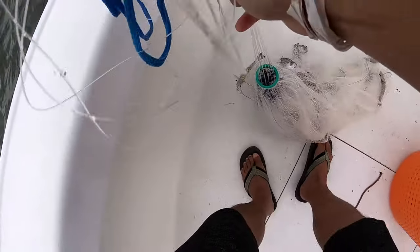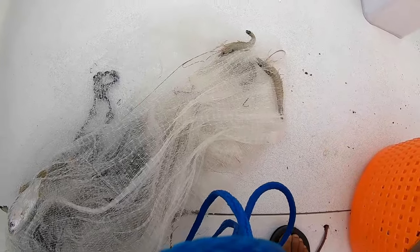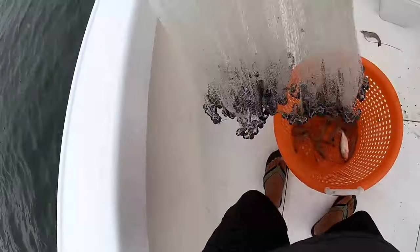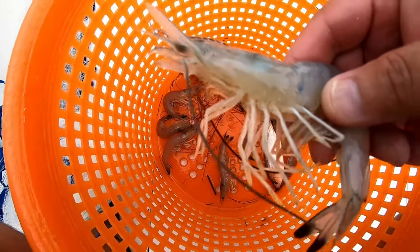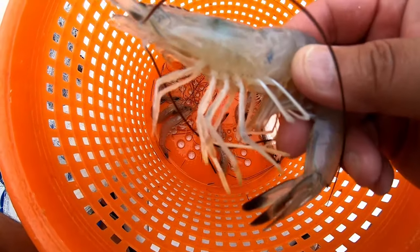Couple. There you go. Hell yeah. God, those are some big shrimp. Charlie, let me show you. Good lord. Look, oh my god. Look at the size. Dude, oh my goodness gracious. That is awesome.